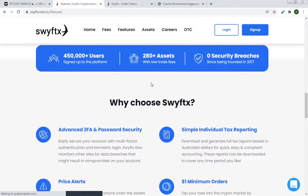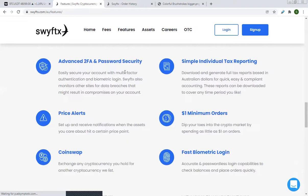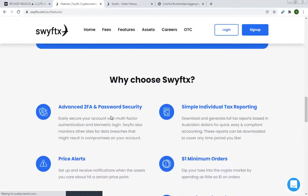450,000 users at the moment. It's probably more than that. Zero security breaches. Okay. Two-factor identification, password security, simple individual tax reporting. Yes, you can generate tax reports straight from the platform. Price alerts, coin swap. You can swap coins, one coin for another. You might want to swap a Bitcoin for an Ethereum instead of cashing out to the dollar and then buying back in. You can do a straight swap straight across.